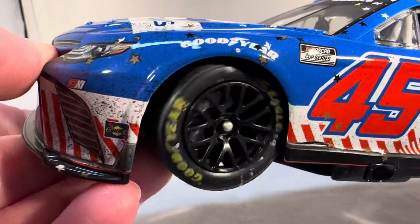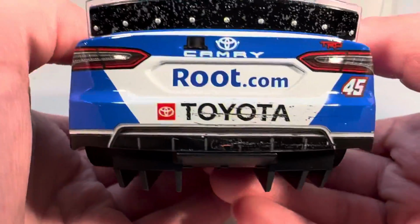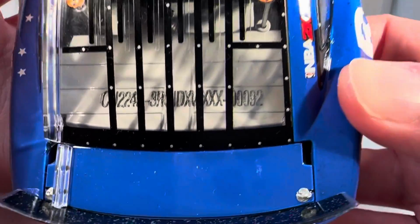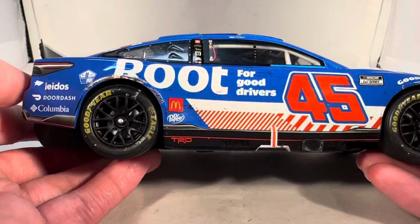I remember when he won this race, I specifically was looking at the car trying to see if it still had the black rims, and it did. On the back, you have Root.com, Toyota Camry, TRD. Got nothing on the deck lid or the roof. This is number 92. Pretty low number there. Got the same stuff down the other side as usual.